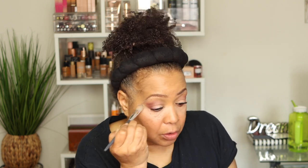And to really make sure everything is blended in, I always go back with my finger just to make sure everything is blended well. Taking my Hourglass powder in the shade Diffuse Light. I love Hourglass. It's so very finely milled, and I dust off any excess, and I just go in right there to set. That is it. I do not bake. I do not like that at all. So I do not bake.